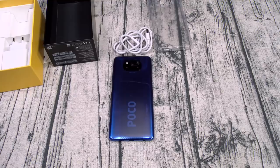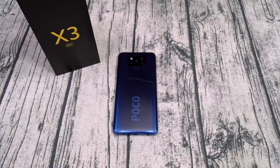Now, I've been using this phone for a couple of days, and I gotta keep it real with y'all. On a scale of 1 to 10, the Poco X3 NFC is a major, major, major go. And at $200, as Bob Barker would say, the price is right. And as Billy Mays would say, but wait, there's more.